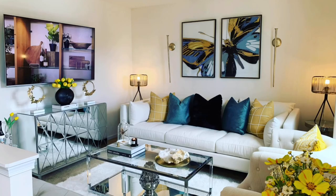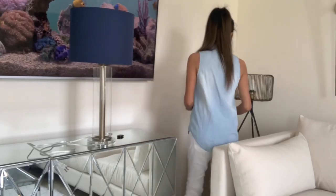Guys, today I am redecorating my upstairs loft, and I'm bringing the coastal vibe. Remember the last time I had the butterfly theme over here, so today I will redecorate it in a beach theme. I hope you enjoy. Sit back, relax, and enjoy. Let's get this started.